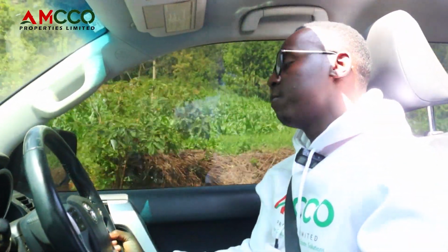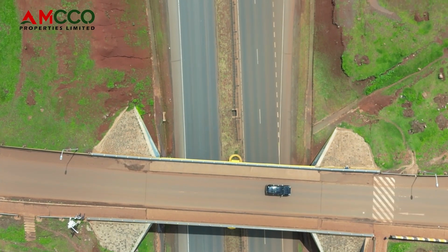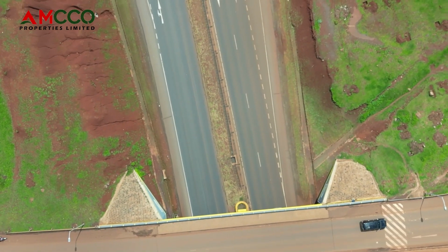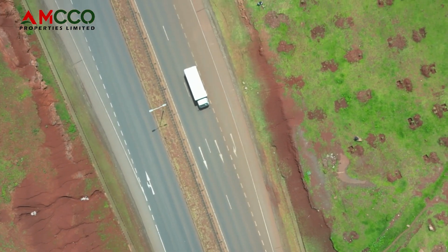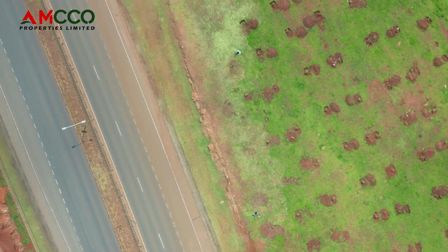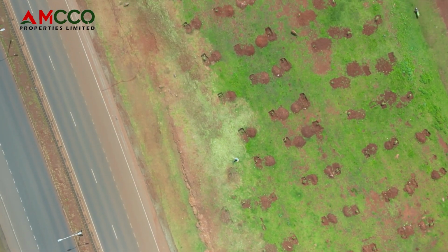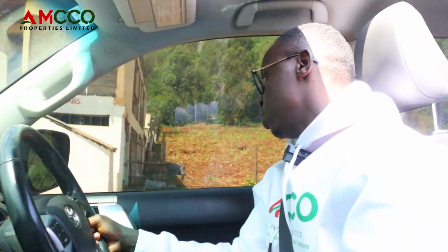That's one of the main things that we consider. And of course, we also look at the accessibility from Nairobi, from Karen, from Mombasa Road. This is for the people who are now working in these major towns. How do they get to work from this area, which we want to sell for them, which we want them to reside in?